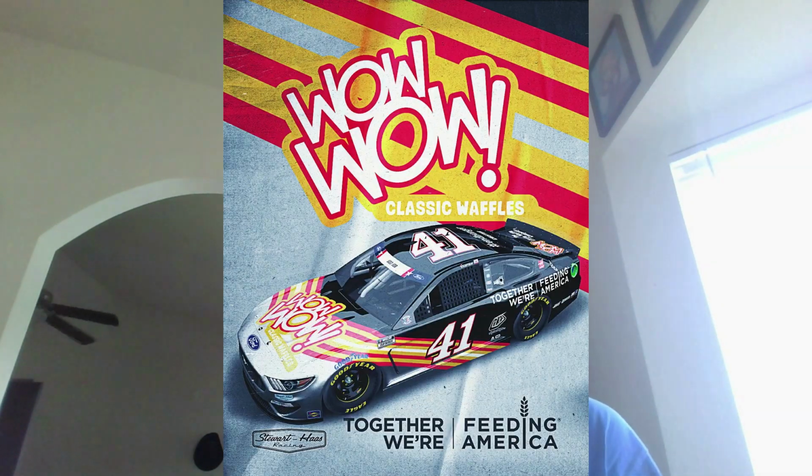The first paint scheme we're going to be taking a look at is Cole Custer's 2021 Wow Wow Classic Waffle scheme that we are going to see this weekend at the Coca-Cola 600. Very solid scheme, in my opinion. You do get the classic gray that Cole Custer has run, the classic Haas colors that we've seen so far this year. But I do like the touch of the classic waffles on the car. I think it's really cool, and I'm definitely looking forward to seeing this paint scheme out on the racetrack at the Coca-Cola 600.